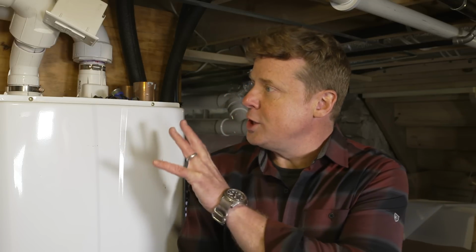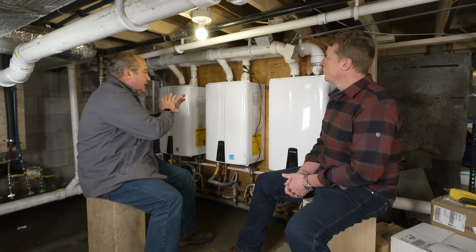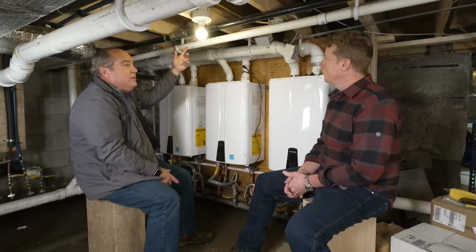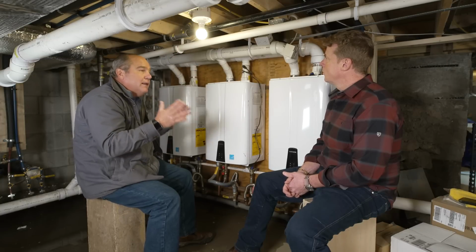Wait, so is each one of them serving like a zone, a third of the house, or at some point is the water being commingled? No, it's absolutely commingling, talking to one another. So you've got enough power to handle that really crazy demand that you're gonna have with the body sprays and filling the tub and everything else, but you don't pay a penalty in operating costs.